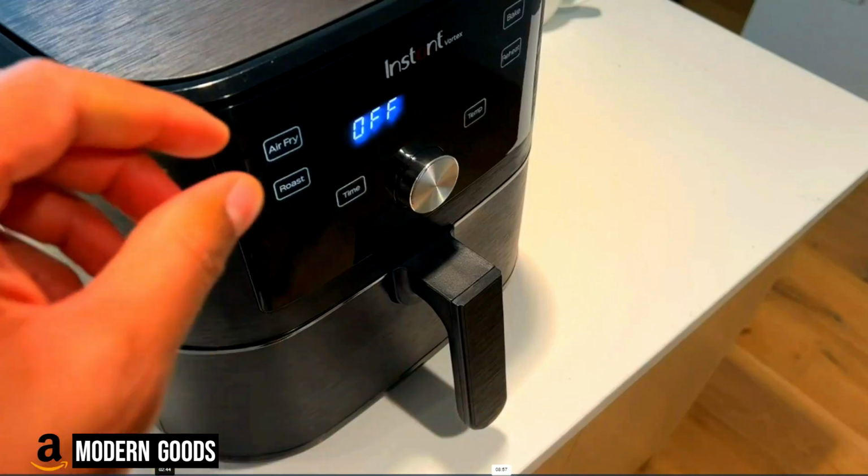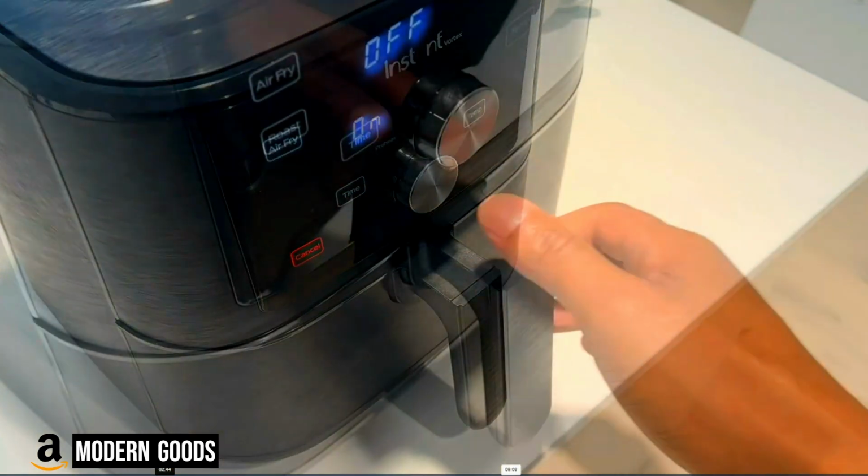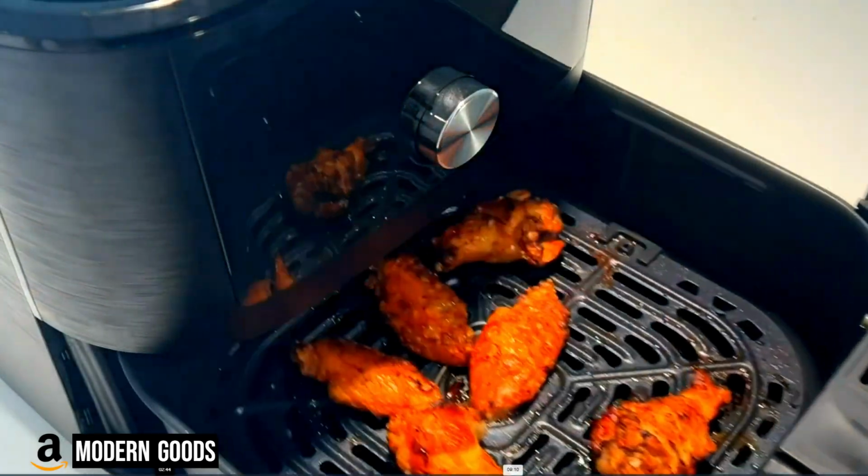Loud beeping. Some customers find the beeps that notify you when it's time to add your food, when you need to turn it, and when it's done, a little too loud for an otherwise quiet air fryer.